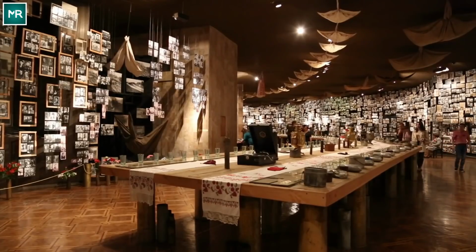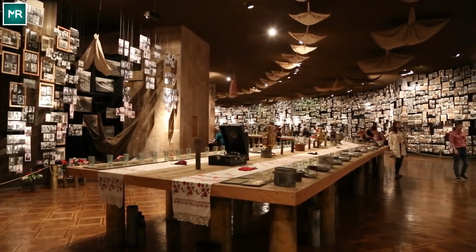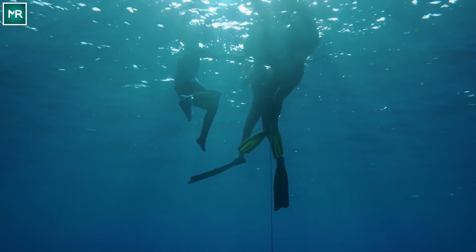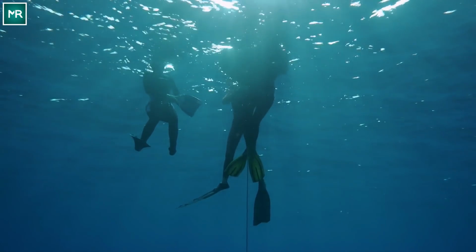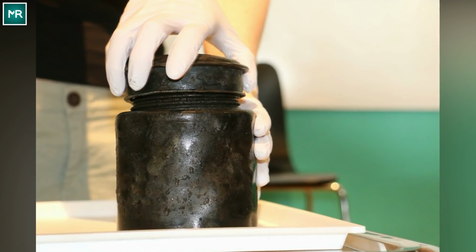The Kalmar County Museum was more than ecstatic to display all of Kronan's lost treasure. However, they had no idea that the most interesting item was yet to be found. Just when researchers thought they unearthed nearly everything of importance, one of them came across this black tin jar nestled in the mud, and it was heavy. More gold and silver coins, perhaps?